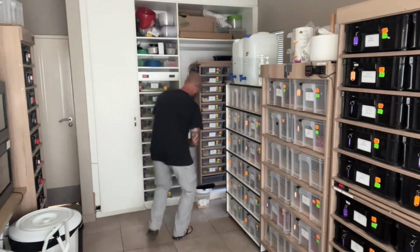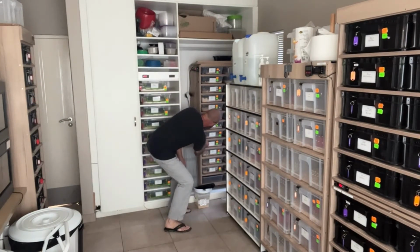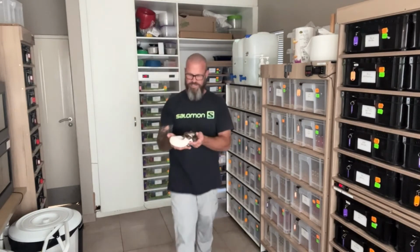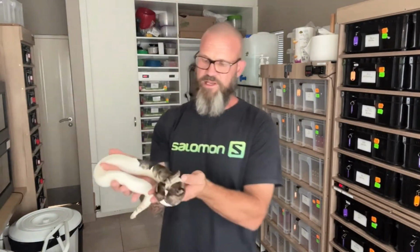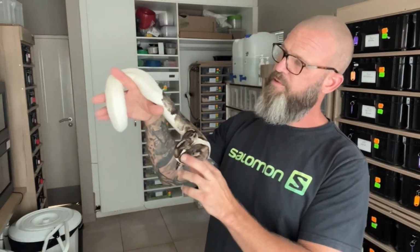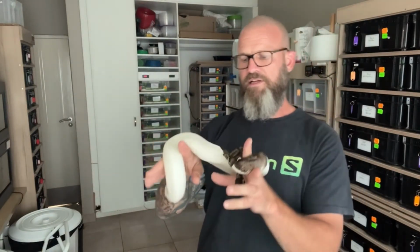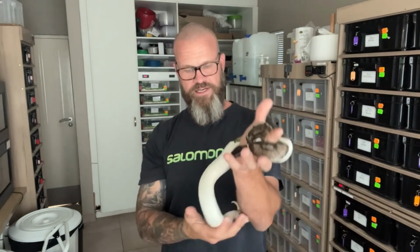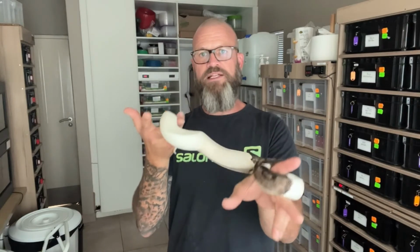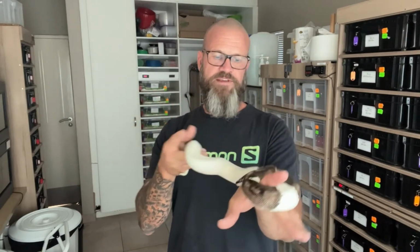Well, obviously, one of the stars in my collection that everybody knows about is this beautiful boy here. Okay, who's my Exotic Pard. This is what an Exotic Pard looks like, black and white. Exotic VPR, piebald, male. First time breeder this year. I have paired him up already to a 100% double het Exotic Pard female.